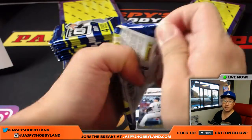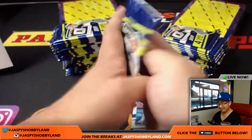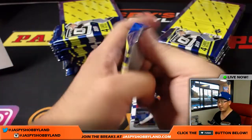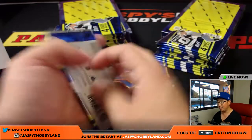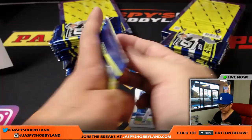I think they doubled it this year, Andy. I'm almost certain they doubled it. I just lost track. So I think last year there were two hot boxes, one auto hot box and one parallel hot box. I think this year they added an extra hot box for parallels and autos.